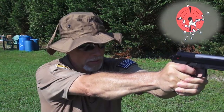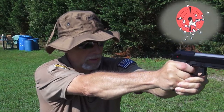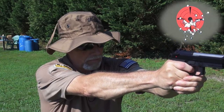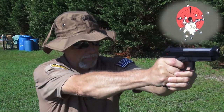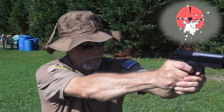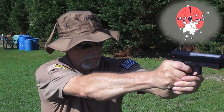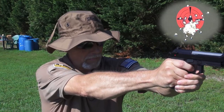I'm shooting MagTech ammo, by the way. This is the stuff you'll see on sale in bulk from lots of online sellers. Nothing special. It is 115 grain. And it's getting the job done. Sweet. All right, well, that was 45 rounds all at the same spot on the target. Looks like we ate a pretty good size hole in the bottom half of that orange dot.